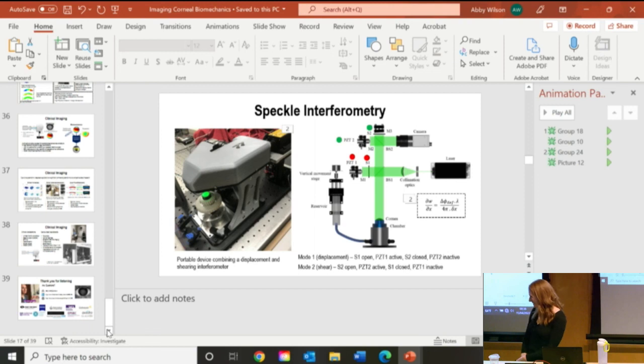I feel like that's often the case with early stage ideas. Yeah.